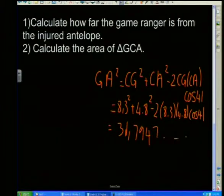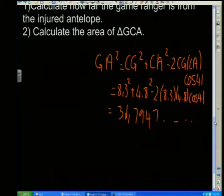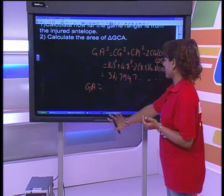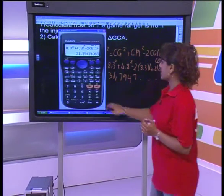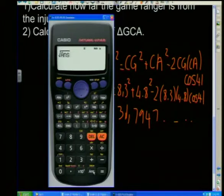It's 31,7947, and there were a whole lot of other decimals there. We're not going to round that off, guys, because remember, we're not looking for GA squared, we're looking for GA. So what we need to do, because remember, we've got the value for GA squared, if I'm looking for GA, I need to take the square root of what was on our calculator. So we're going to say square root of that answer. And that gives us 5.64.